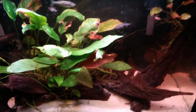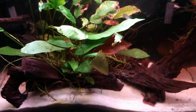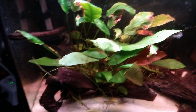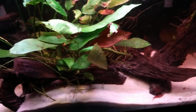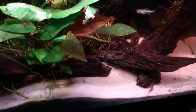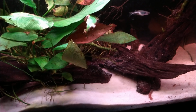Anyway, we're gonna scoot down here real quick. This is a 12 or 13, 14, 15 gallon, something like that, down here on the bottom. It has the same dimensions on the bottom as a 10 gallon, but it's several inches higher than a 10 gallon. What we have here is about 6 of the black coolie loaches, which I absolutely love. I think they're just fantastic for keeping the bottom clean.